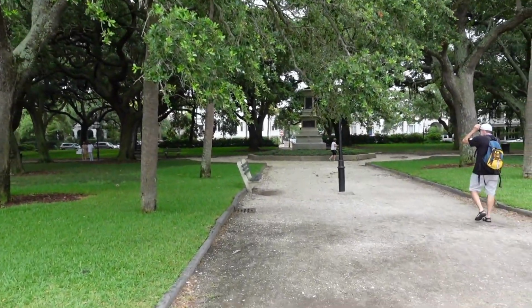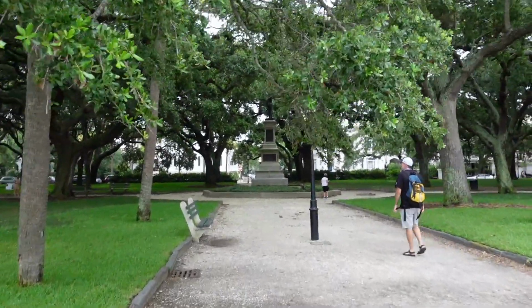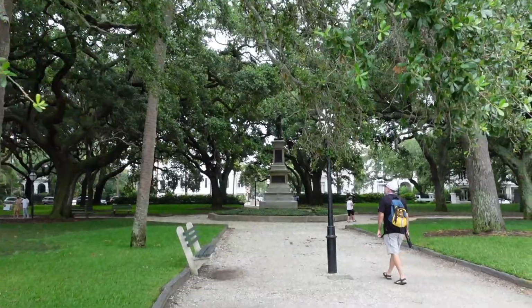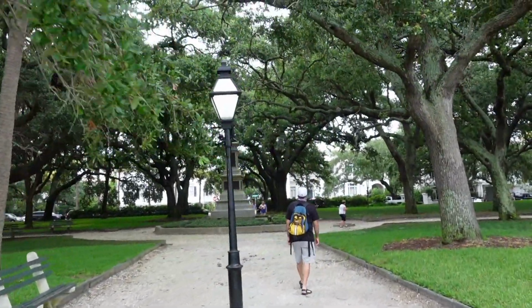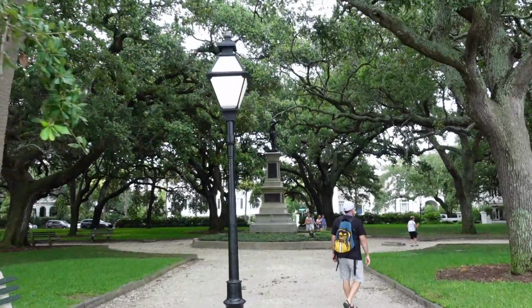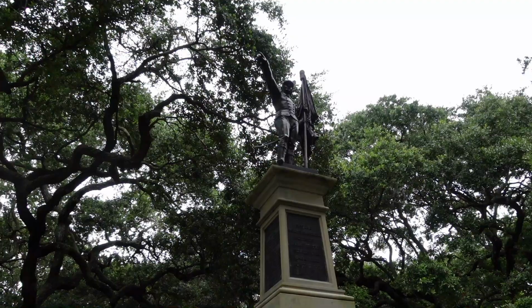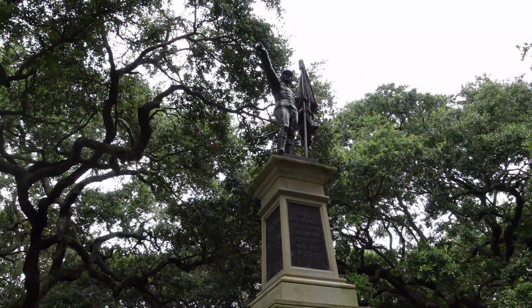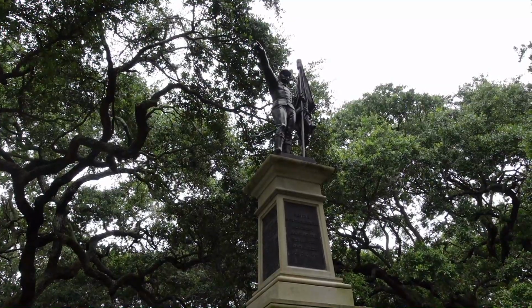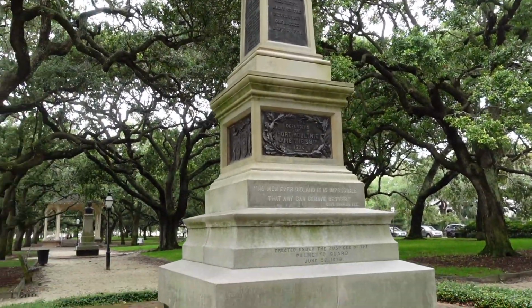As you might recall, if you watch the news, there's been a whole lot of controversy about this place, with people having problems with statues that have been here for over 100 years. This particular statue is dedicated to the defenders of Fort Moultrie, June the 28th, 1776. This was the War of our Independence from England.